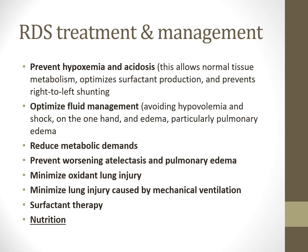So minimize lung injury caused by mechanical ventilation. We're going to have to look at how much pressure we're using or volume we're using, or what their x-rays are looking like. If things are starting to look bad and their compliance is starting to look worse, they might consider surfactant therapy.